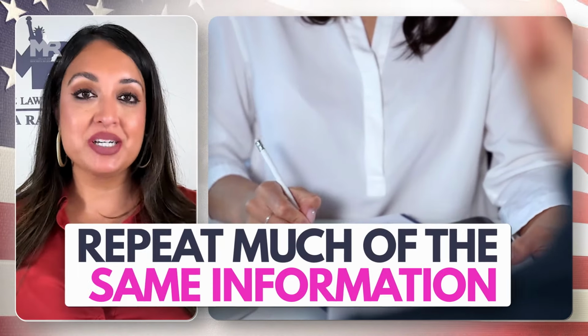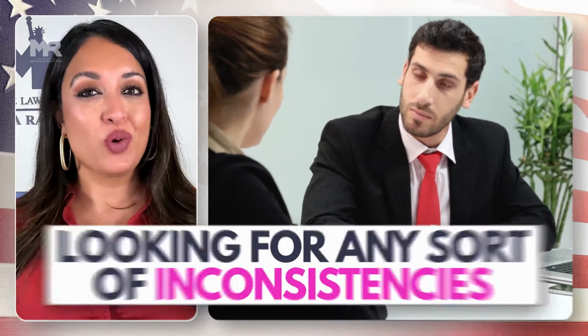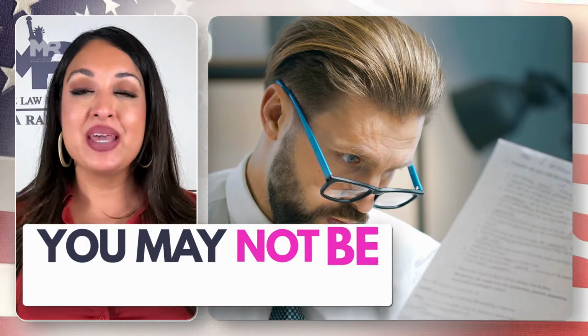As they go through your N-400 with you, they will probably ask you to repeat much of the same information and compare it against what you have written down on your form versus what you are verbally saying, looking for any sort of inconsistencies or questions that your responses may raise. By doing this, they'll be looking for any signs possible that you may not be eligible to naturalize. And if you don't know what the answer is, or if you give an answer that is inconsistent with what you have already written down, then it may raise a red flag for the officer.